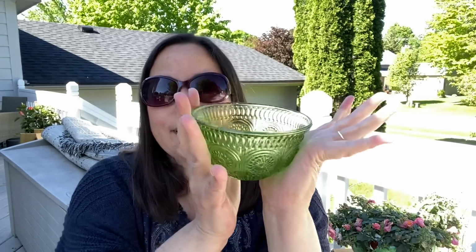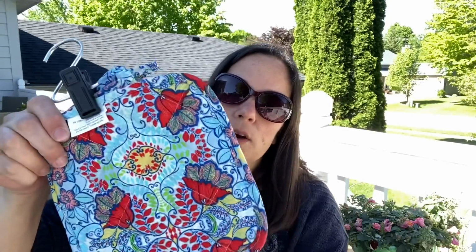And I thought I like to keep strawberries or grapes on the counter when I work. This way I can snack on those and not just on like handfuls of pretzels. So that's what I'll probably use this for. I just think it'll be pretty sitting on the counter. And it was $2.99.